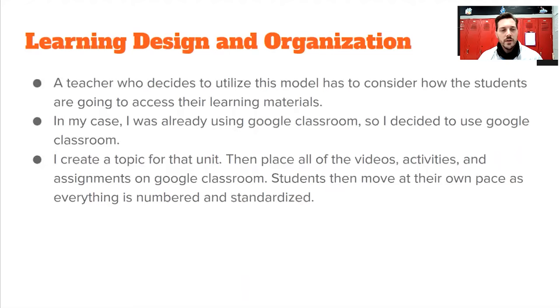Now, another feature with the Modern Classrooms Project was the organization, just thinking about how you're going to deliver this to the students. So I just stuck with what was familiar to me. I stuck with Google Classroom because that's what we use at the school district that I work in. And it's what the kids are familiar with as well. So as a teacher, once you decide to utilize this model, you have to consider how the students are going to access their learning materials. It can be done in different venues, I guess you'd say, where Google Classroom was just familiar and handy, but I know there's others out there.